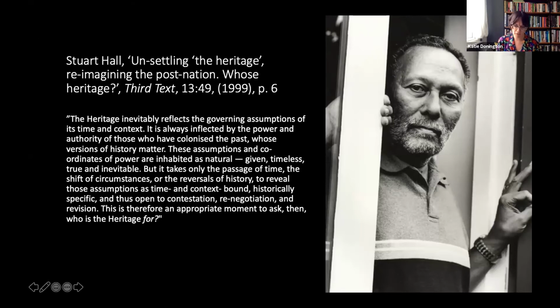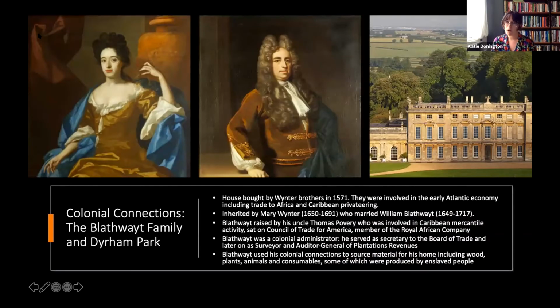So I want to share with you a case study which I think demonstrates how engaging with histories of slavery can profoundly enrich the ways we think about and represent the relationship between English domestic culture and empire. Dyrham Park is a National Trust property in Gloucestershire. Both the National Trust interim report and the website highlight the family's story of wealth accumulation generated through an active engagement in the colonial project.